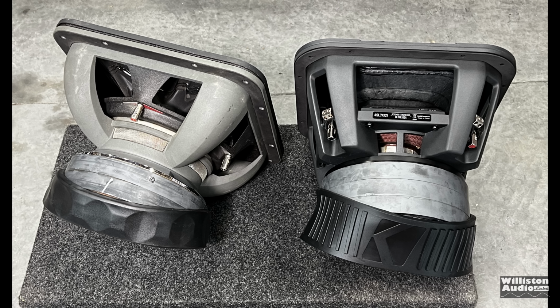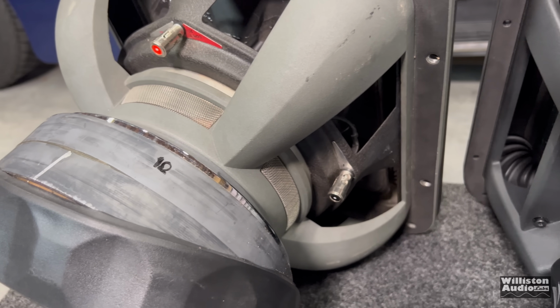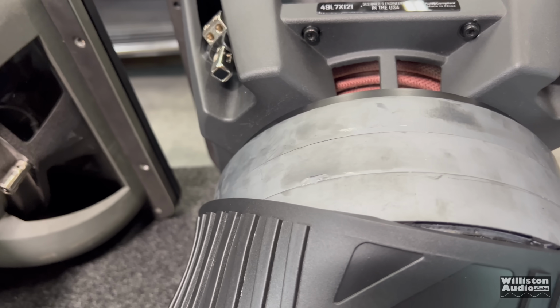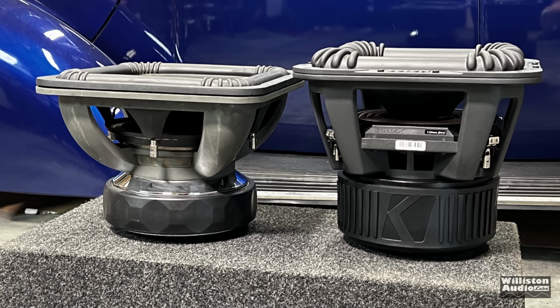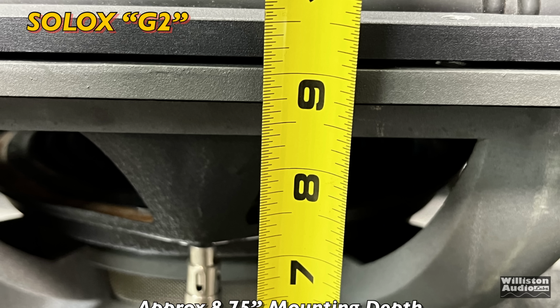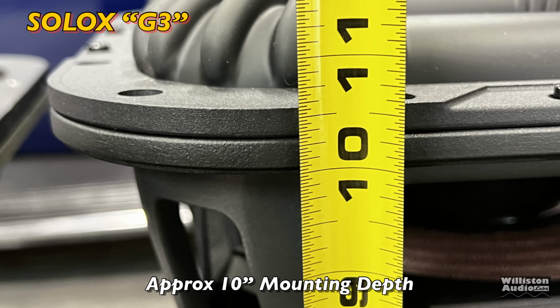But you can see the double stack versus a triple stack magnet here. And yeah, there you see it. Definitely a difference here in the depth, the mounting depth of the speaker, and also in just the full beefiness and the weight and all that. We're going to get to the weight here in just a minute. As far as the mounting depth goes, the old model was around 8.75 inches, where the new one is just a little bit over 10 inches.